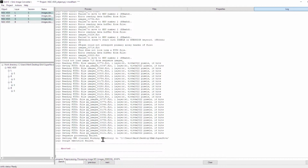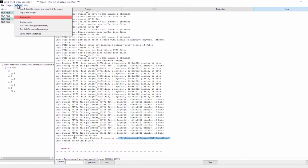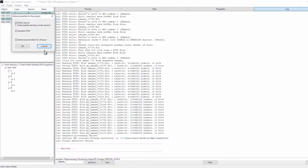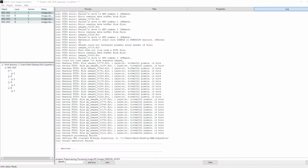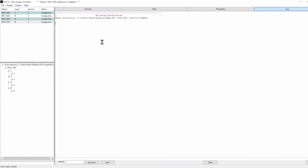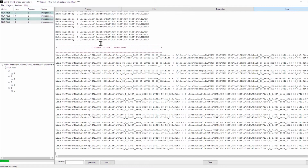Script execution failed. Did something wrong here. Log setting current working directory. Oh, okay. I did not set the working directory for this older version of Sirilic. Let me go ahead and do that now. That's where things were going wrong. Okay, now we're going to try it again. We'll run the scripts again.